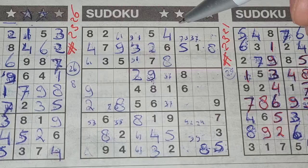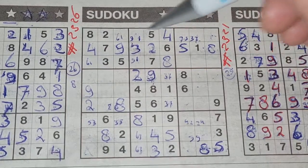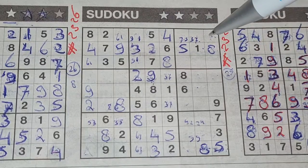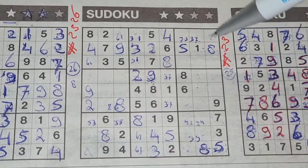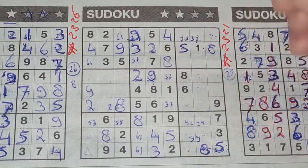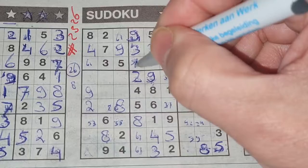So now we have the 3 missing numbers. And one of the missing numbers in the first row should be a 9. We see here 9, no 9 there. Here 9, no 9 there. So the only place for the 9 should be here. So 1 box left in this big square for the number 1.